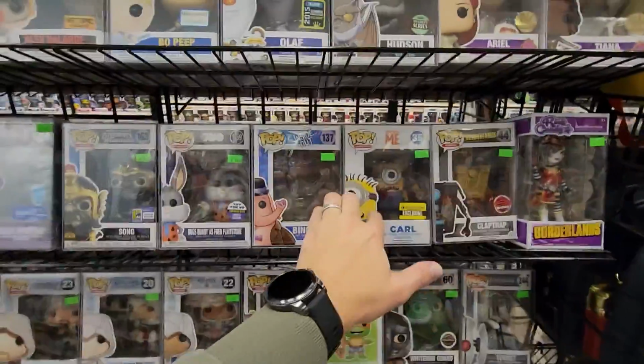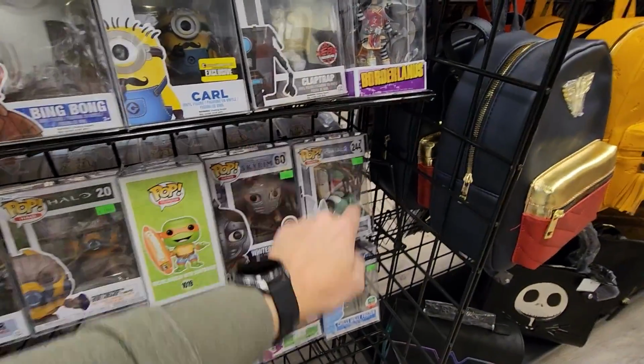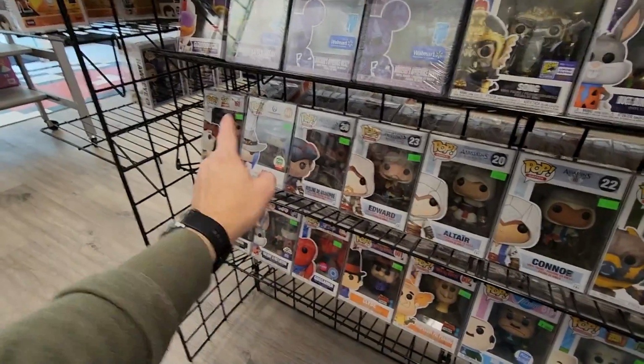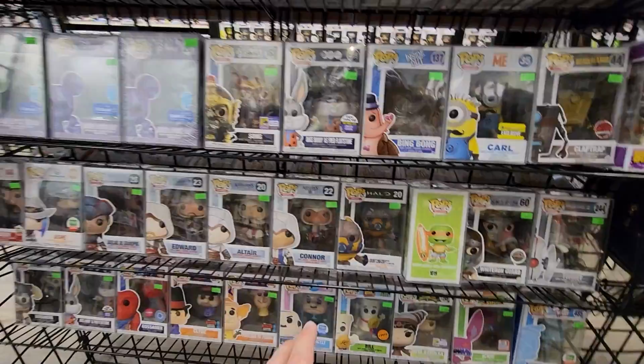But yeah, if you want to take a look at some of the other ones that they have down here, you got Carl from Despicable Me, and Invisible Bing Bong. We saw the normal one back there. Turret from Portal 2. That's kind of a very unique pop you don't see often. A bunch of the Assassin's Creed stuff. That's pretty awesome. A Woody down there. Skyrim. The Bill Chase. Ickis. Yeah, I like this section a lot.